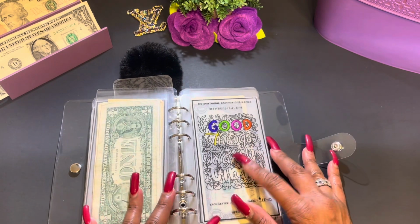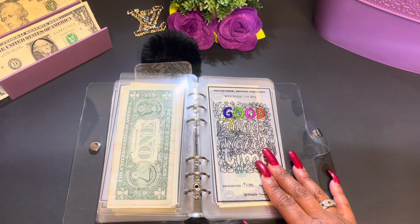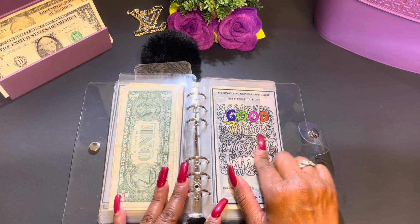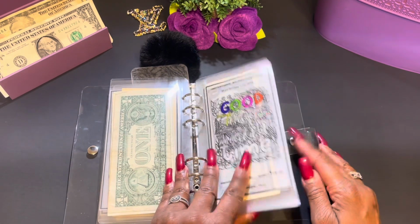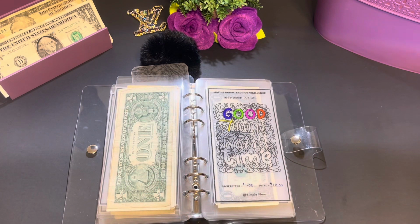This one says, good things take time. I know that's right. So, sweeties, let me see. I'm going to start with the H, and I'm going to try to complete this saving challenge right now. So let's start with blue, you guys. And let me color in the H.